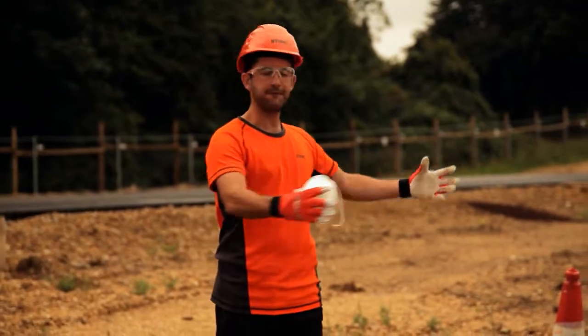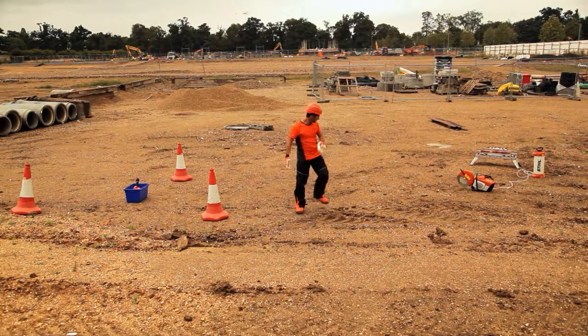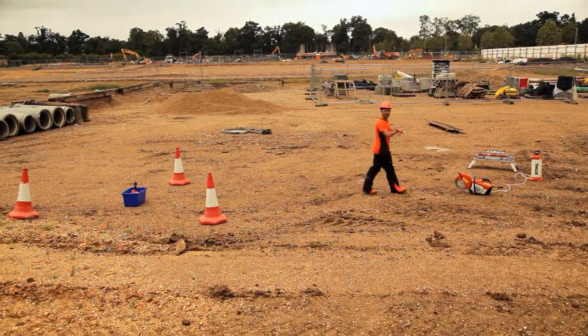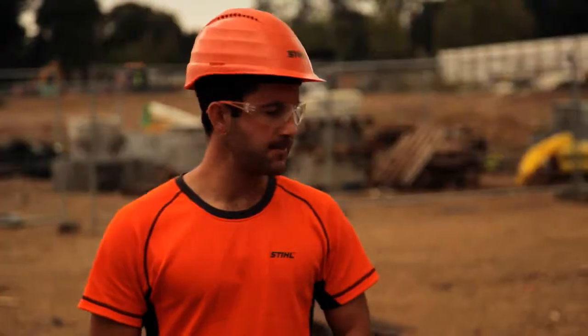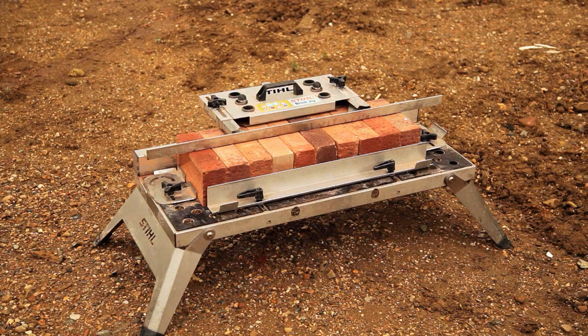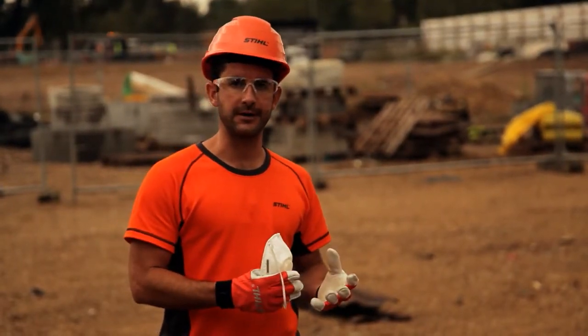We have our fuel area clearly designated. Heading over to the exclusion zone itself, you can see within that area the ground is nice and firm underfoot. Most of the ground along the way, and especially within our cutting area, is nice and solid. When cutting the material, you need to make sure that the material is secure. Like these bricks in this jig, it's just going to allow me for a nice neat cut without the material actually moving when I'm trying to cut it.